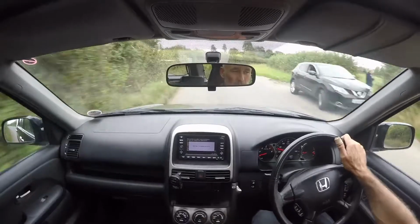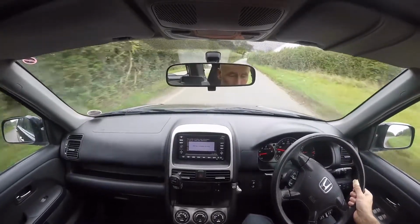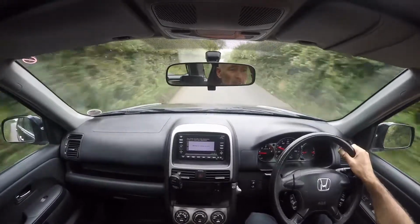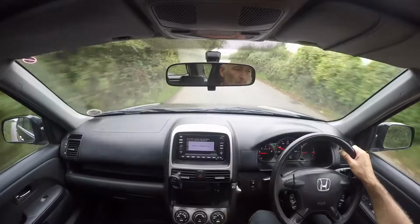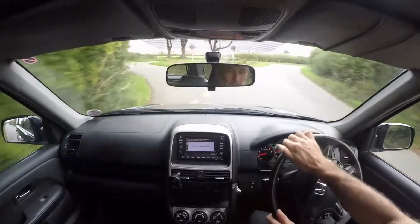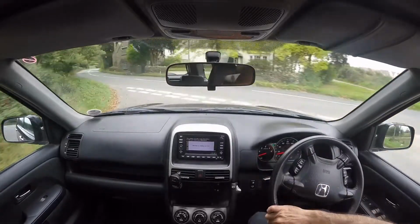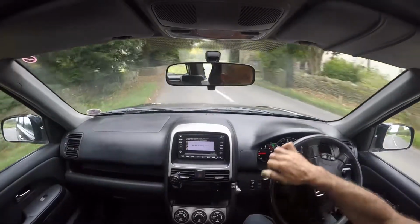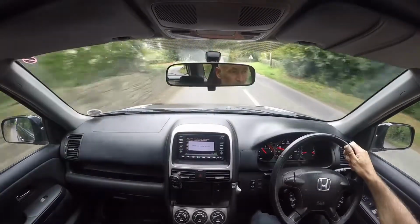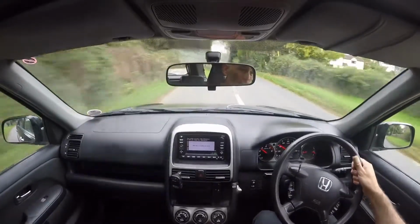And the point of the video is to pick up on any wear and tear, but I can't feel anything on the gear change at all. In fact, the whole powertrain of the vehicle feels very, very good indeed. Few more revs just to pull it through the rev range, but it's all very nice.